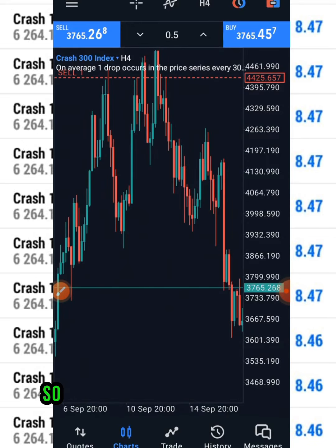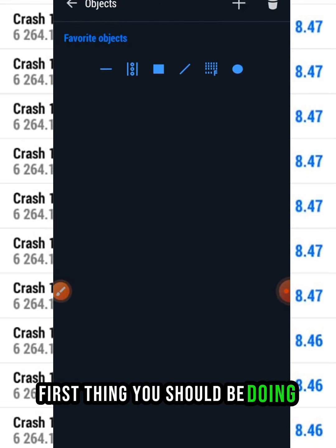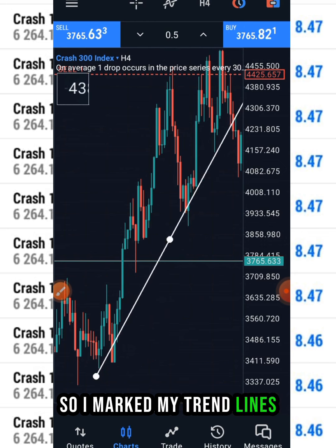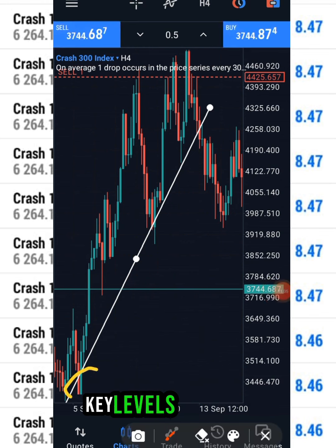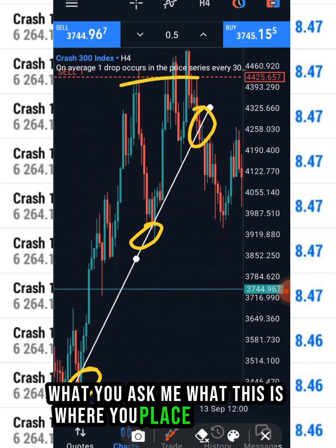So as one that wants to trade, the first thing you should be doing, this is what I'm telling you, is how we are able to get this. So I marked my trend lines. When I marked my trend lines, I was able to detect my key levels. And this is where the market crossed. But you will ask me, but this is where you placed your trade.